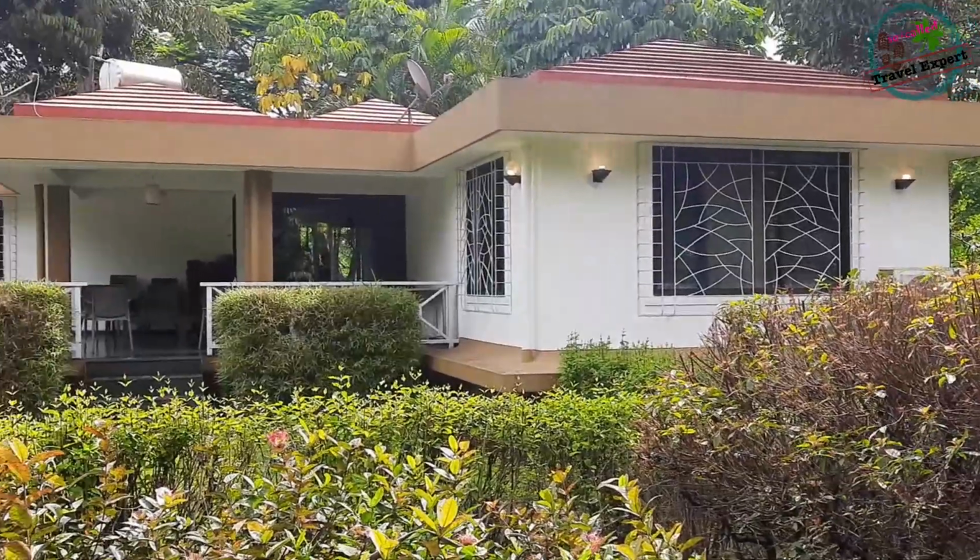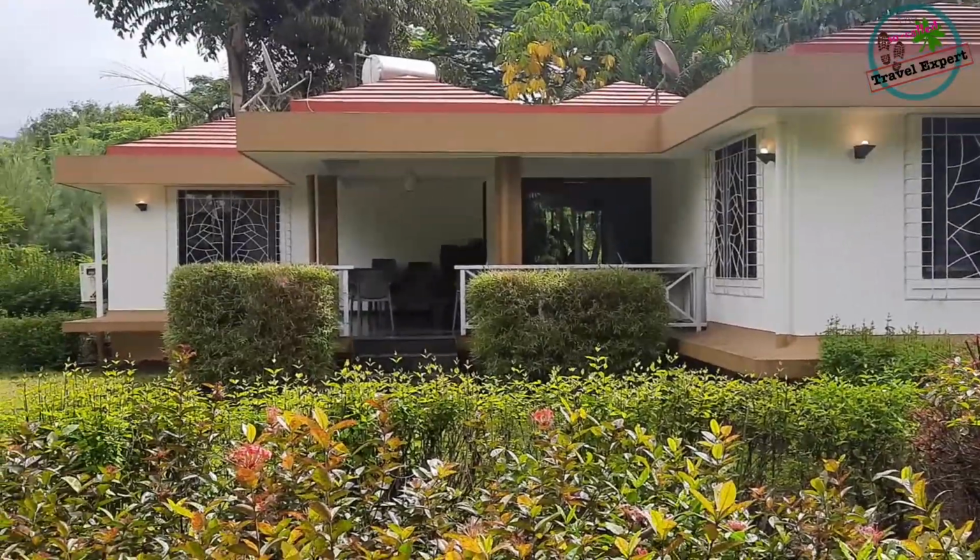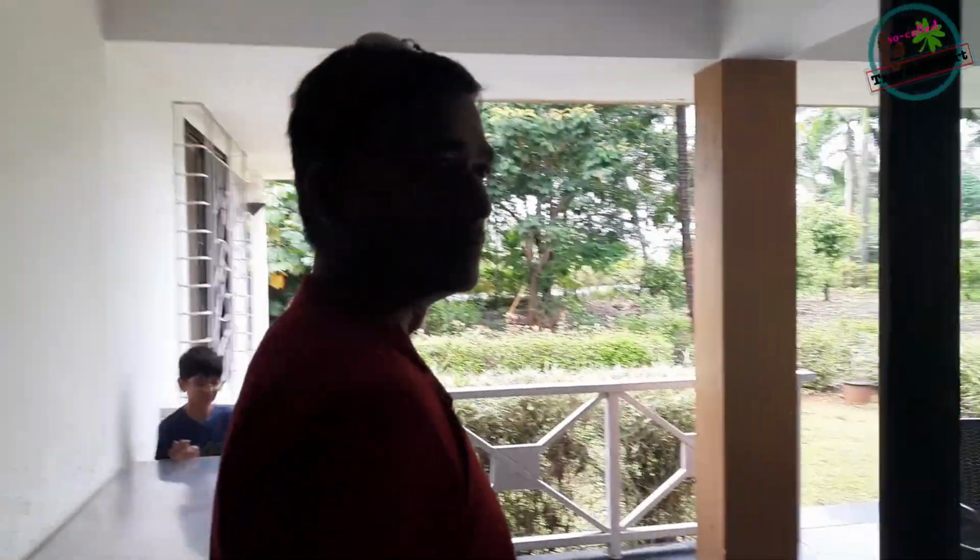Here is a view of our cottage from the outside. And the view from the cottage looking outside was even more spectacular.